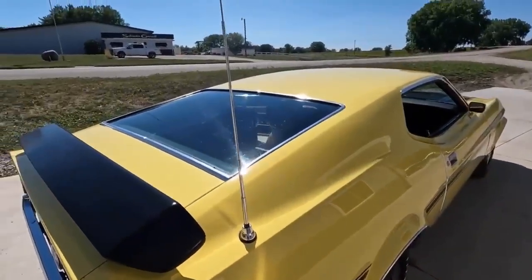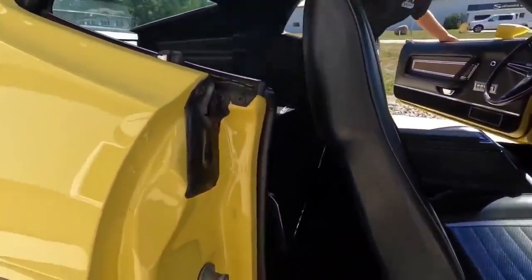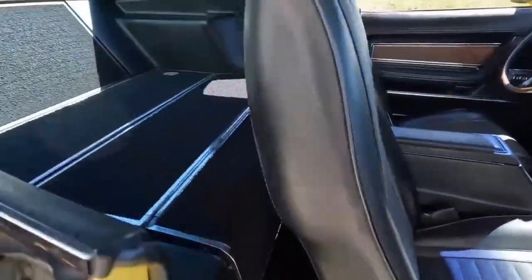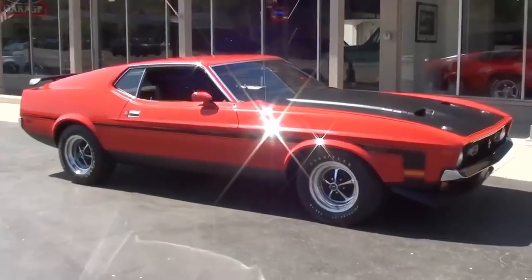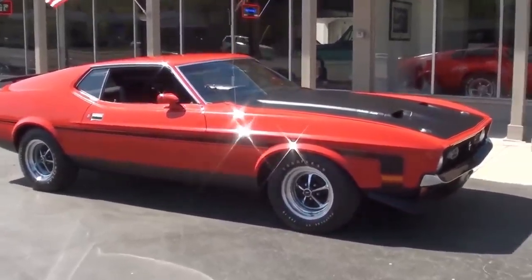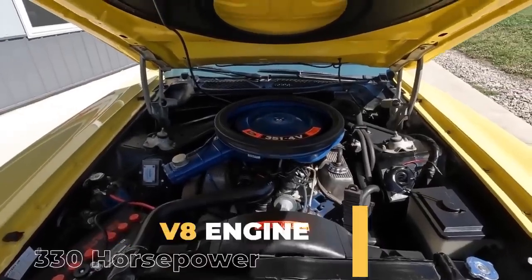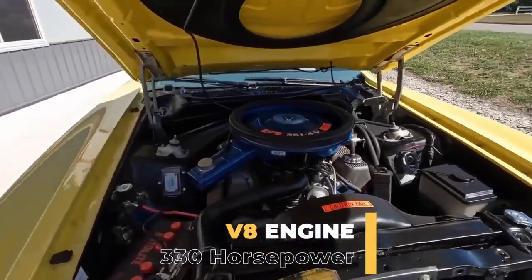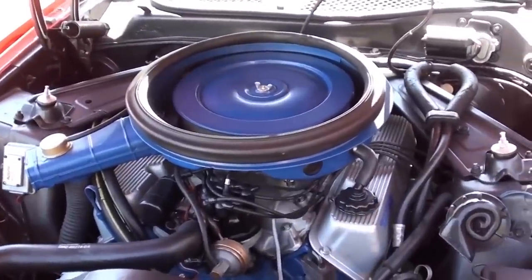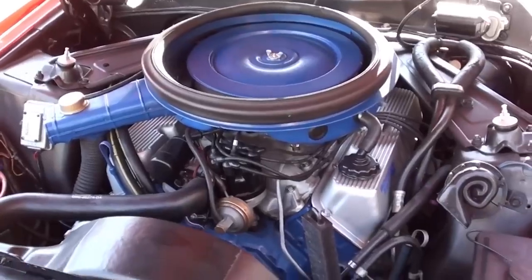The Boss 351 was only available for 1 year, 1971. It was a response to the Chevy Camaro Z28, which was introduced in 1970 and quickly threatened the Mustang's dominance in the muscle car market. The Boss 351 featured a powerful 351 cubic inch V8 engine, which was rated at 330 horsepower. It was also equipped with a 4-barrel carburetor, a dual exhaust system, and a limited slip differential.